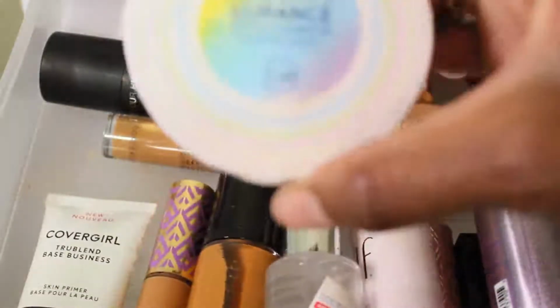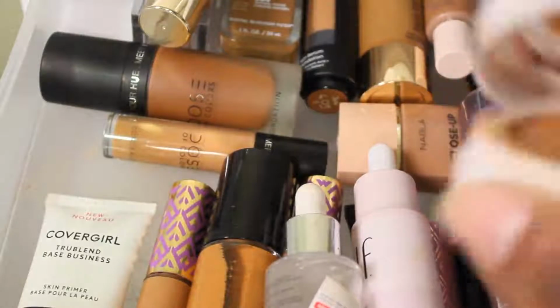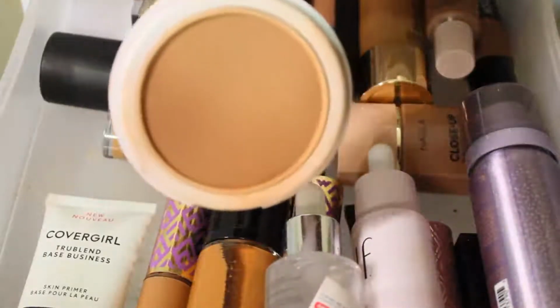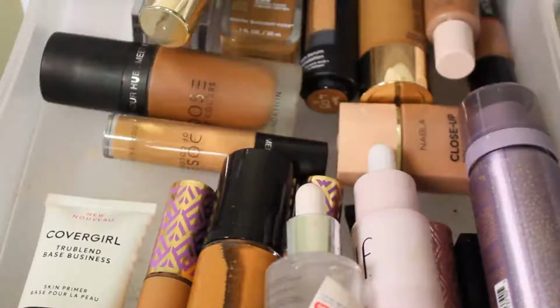This J-Cat Aqua Assurance powder, I remember not really liking this that much. It's the shade Caramel. But I have a video idea in mind for it, since it's supposed to be a waterproof powder. I figured we'd go ahead and try some waterproof products. So we're going to hold on to it just for that reason, but not because I'm so in love with it.